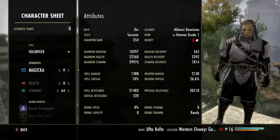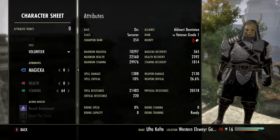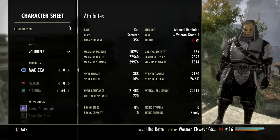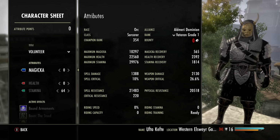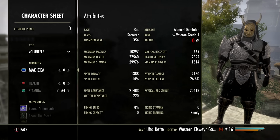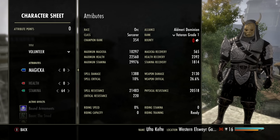Our recovery is looking like 565 for magicka, pushing almost 2400 health recovery, and stamina recovery is at 1814. Weapon damage unbuffed is 2130. Weapon crit, we are in heavy armor, so weapon crit is low. It's a low crit build. Our physical resistance unbuffed, we're sitting on average at 21k spell resistance, so pretty good.